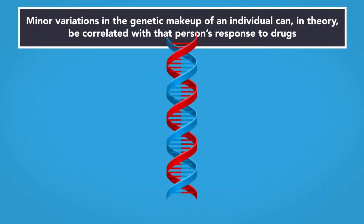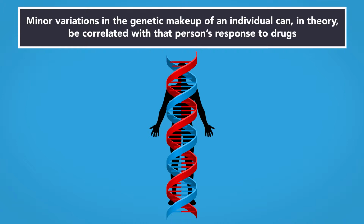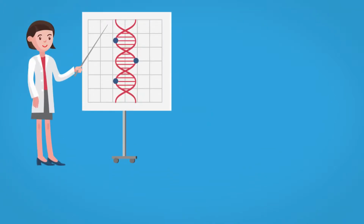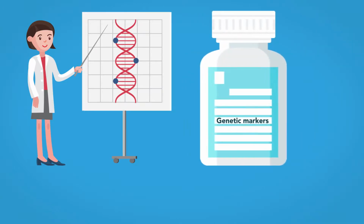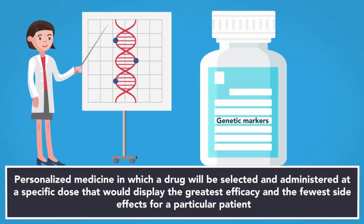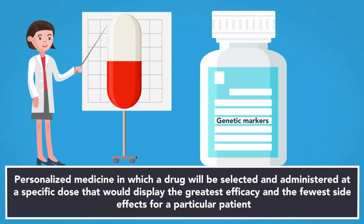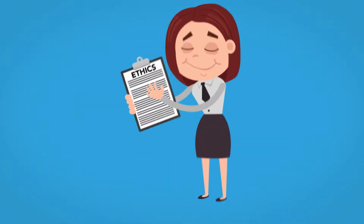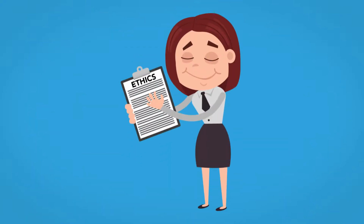Minor variations in the genetic makeup of a person can, in theory, be correlated with that person's response to drugs. The ability of physicians to analyze a patient's genome, which is the person's genetic makeup, and the inclusion of data on genetic markers in some drug labels is now leaning towards the development of personalized medicine, in which a drug will be selected and administered at a specific dose that would display the greatest efficacy and the fewest side effects for this particular patient. While there is vast potential for improvement in patient care by this method, it also contains the possibility of ethical complications.